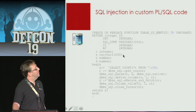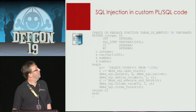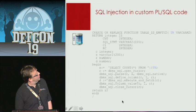Since DB2 9.7, it's also possible to use PLSQL code. And with PLSQL, you have a bunch of new vulnerabilities coming into the system. In the DB2 version of PLSQL, you have to use DBMS SQL to create dynamic SQL statements. So the problem here is we have a function. This function looks if the table is empty, and we have a parameter, the table name. This table name is concatenated to the query, and the query is executed here with pass. It's passed and then executed and fetched.